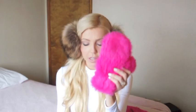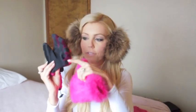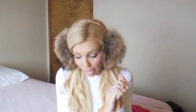Let's talk about the difference between mittens and gloves. Mittens are these ones, and gloves actually have slots for each individual finger. Mittens are really nice because your fingers are free to move about on the inside, and I feel like your hands actually stay a little bit warmer in mittens because they're together, and when you have bodies together, that creates more body heat.